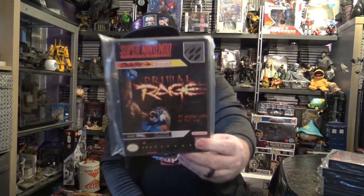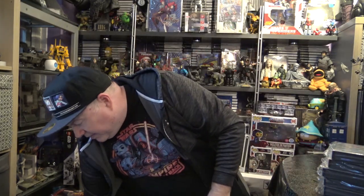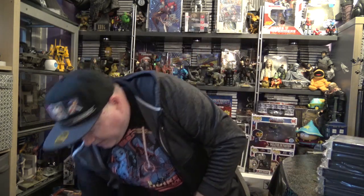This one I do have a cart, even though it's a universal case. So I have the original cart, Primal Rage. Obviously it's a cheaper game. This is the reproduction cart, R-Type 3. Really expensive game.